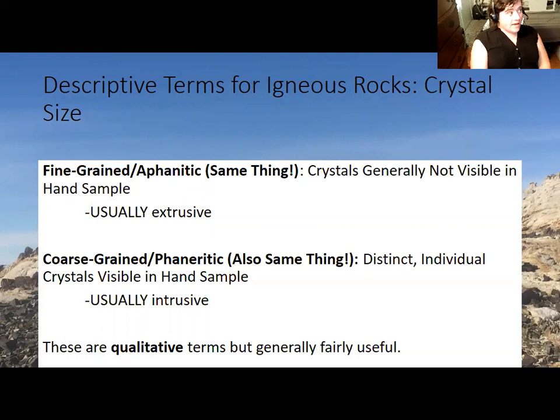I said that rock candy isn't technically a mineral, but it does form crystals, and it's kind of like how if you try to form rock candy crystals, you're not going to get much in the way of a crystal if you just take it out after one day. You're probably going to need to wait a couple days or a week. I don't know exactly how long those take. But it's the same thing with having visible crystals in igneous rocks. And so most extrusive igneous rocks are aphanitic or fine-grained. And those mean the exact same thing. You can just think of it as fine-grained.